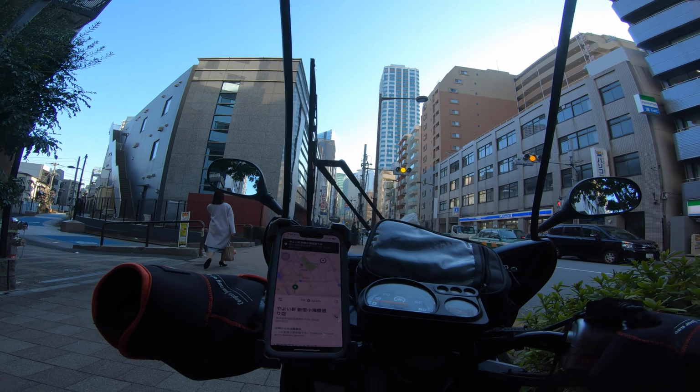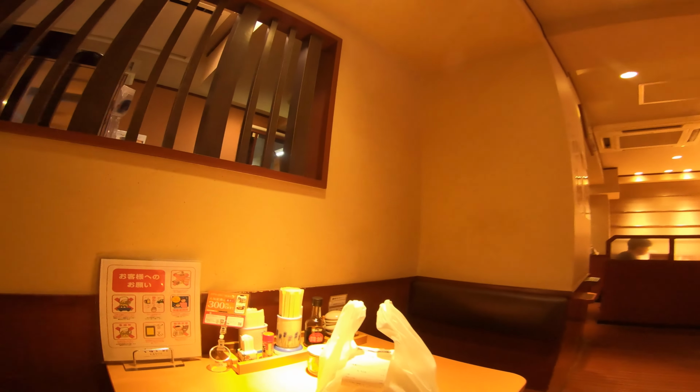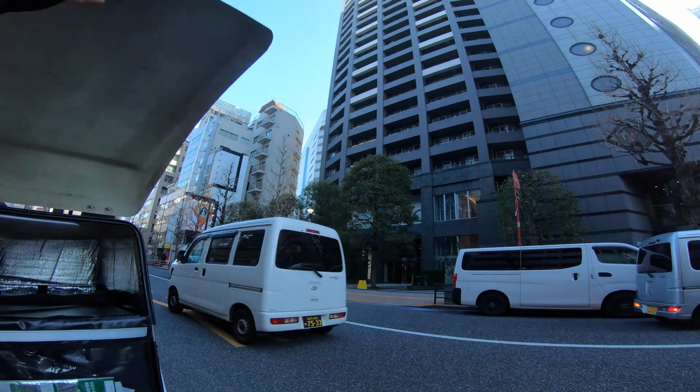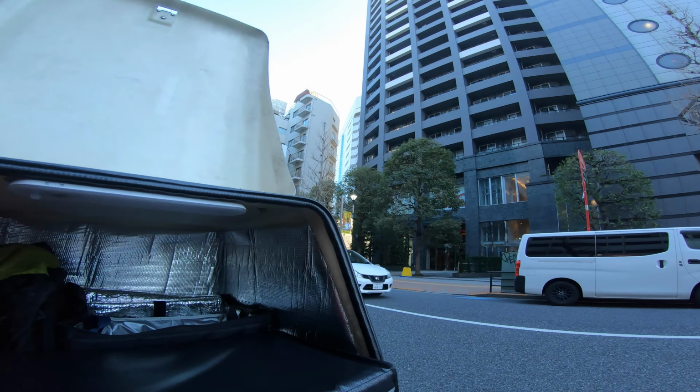Okay, we're at Yayoi Ken. Got the order. She ordered a wafu oroshi hamburger steak. Wafu is Japanese style, and oroshi is where they grind the radish, and then hamburg is like the beef patty steak.